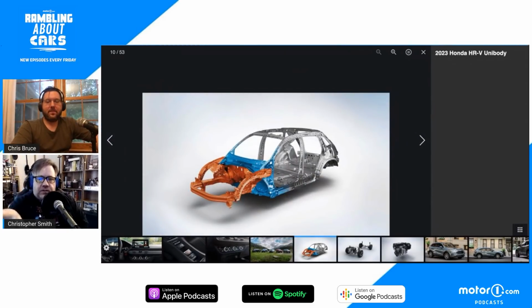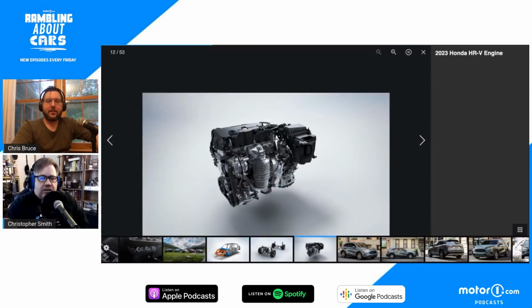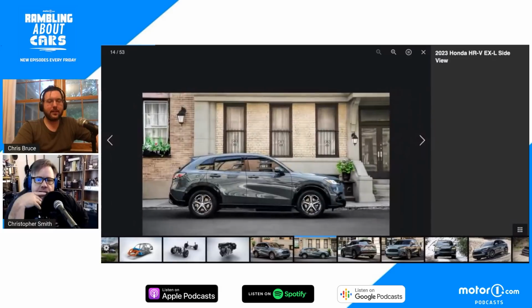So even though this is considered a subcompact SUV, I think, Bruce, it's still quite roomy inside. Especially compared to the current one. It's not that the current one is cramped, but you can just see from being over 9 inches longer, that's a lot of length to add. So it has a roomier cabin just because of that.